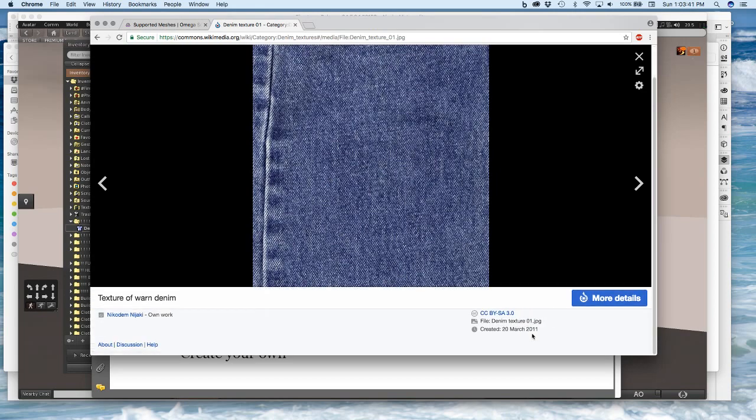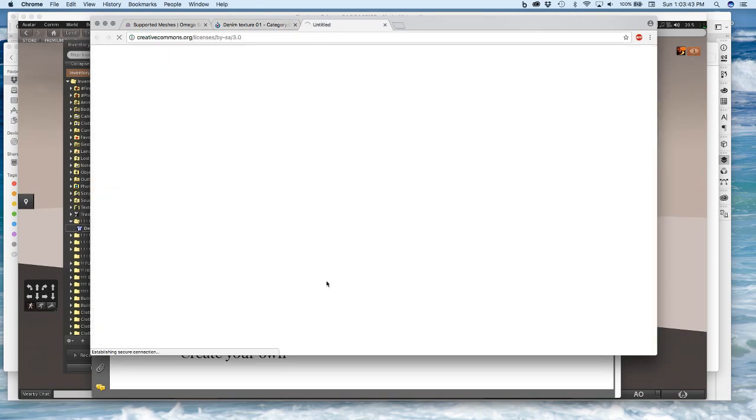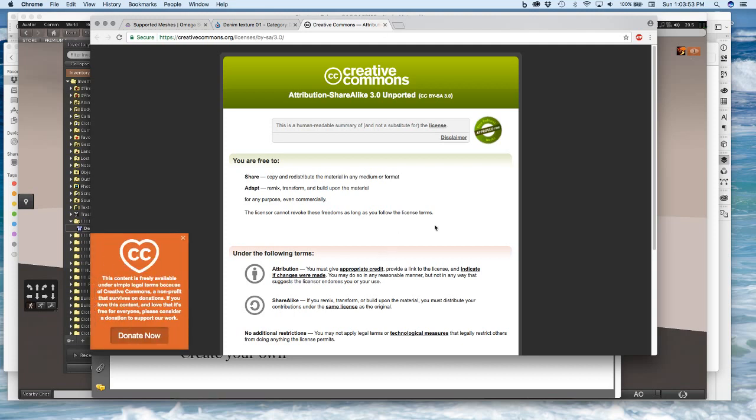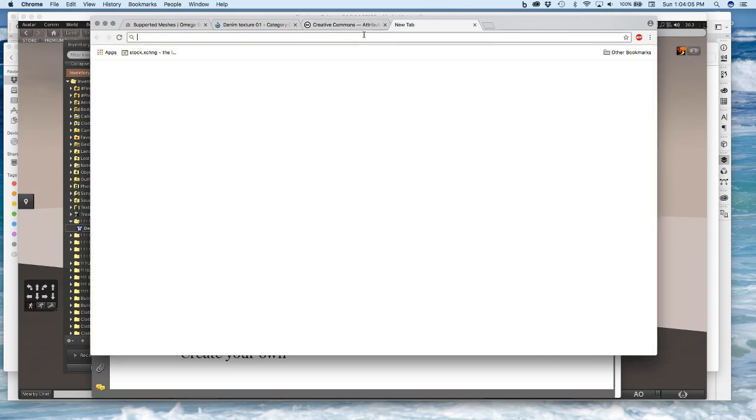I'm just going to double check. This has a Creative Commons license on it. I'm just going to double check that commercial use is allowed, and it does say you're free to use it even commercially. I believe you are supposed to give credit. It's hard to do that. Sometimes I'll just put it in the promo, the ad for the item on the website, or in a note card.